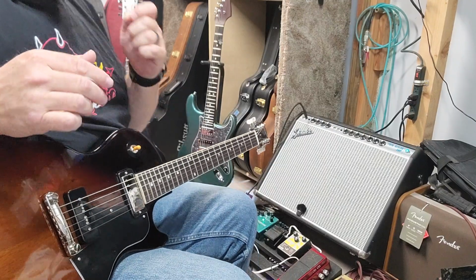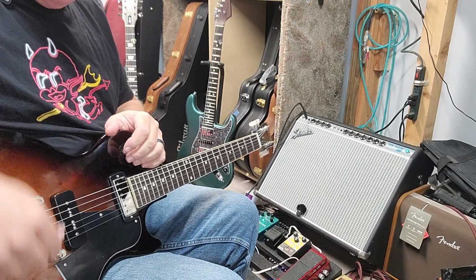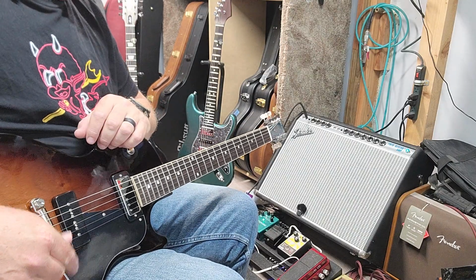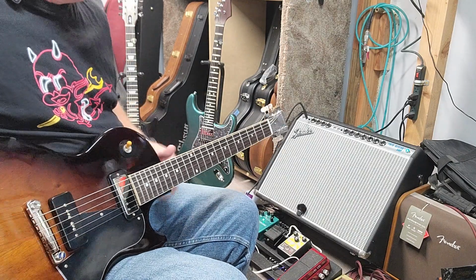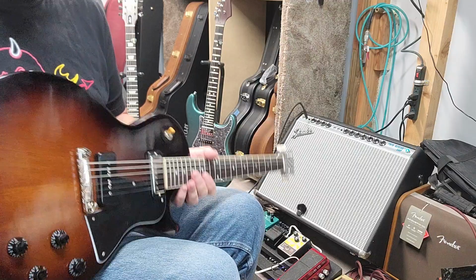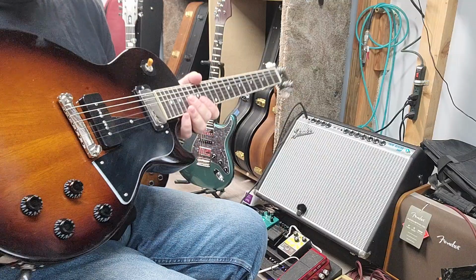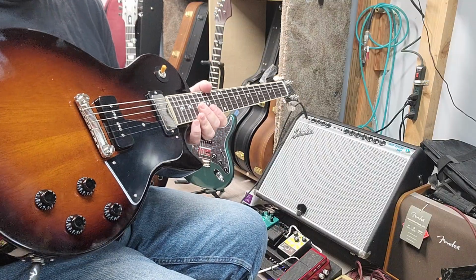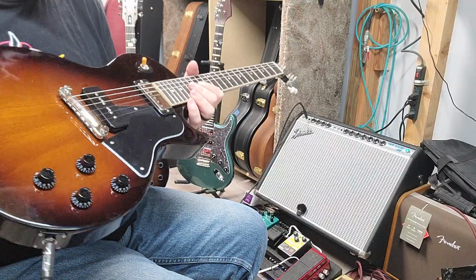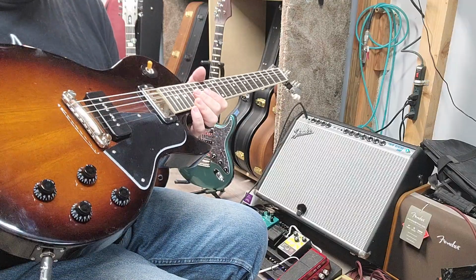So each of them has a unique tone and each of them does something a little bit different from the other ones, right? So they all basically have great feel, great tone, and like I say, they're all American made. Now, can you get something cheaper from Schecter or something like that? Absolutely. But sometimes it's the American made quality that you're looking for.